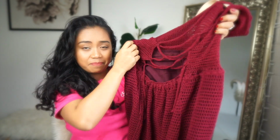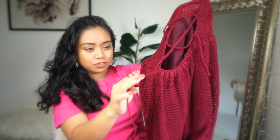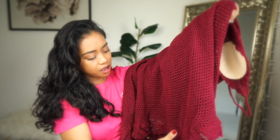The back is a crisscross design, and it has adjustable strings or straps here, and it has padding. I added padding because again it's just for cover up, because it's kind of see-through, and I have a scallop design at the edge. So overall it's so cute and romantic. You can wear it anywhere, a date night with your boyfriend or husband, or just a stroll down the park. You just have to throw on pieces of cloth or a cardigan or anything.